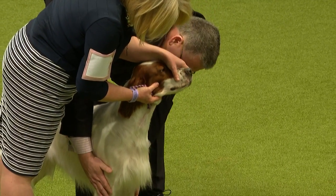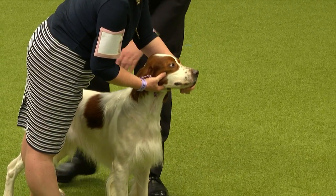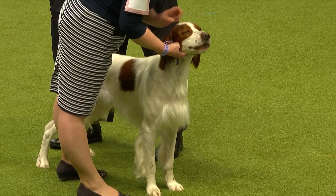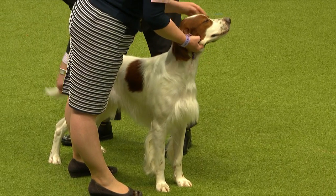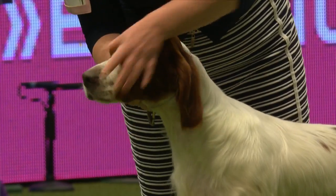Well, this Irish red and white dog is known as Clint. You couldn't have a more masculine name than that, I guess. Julian Barney and Jackie Howitson show this dog.